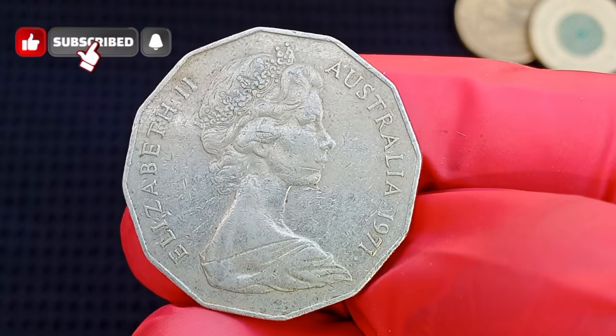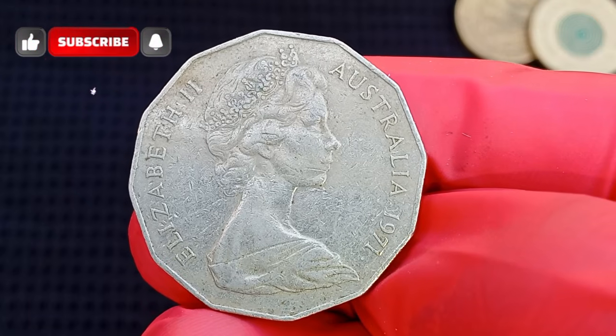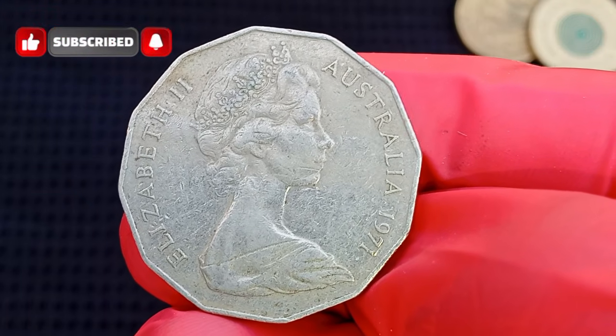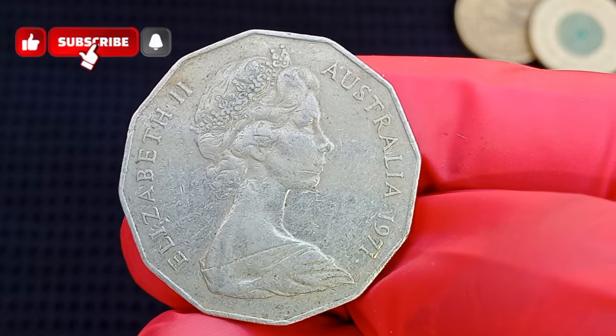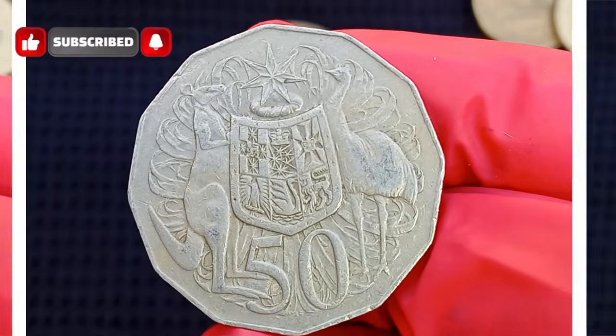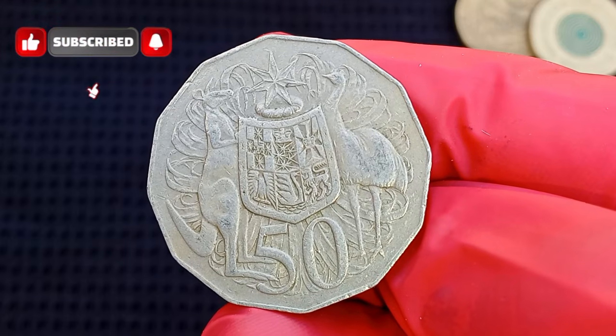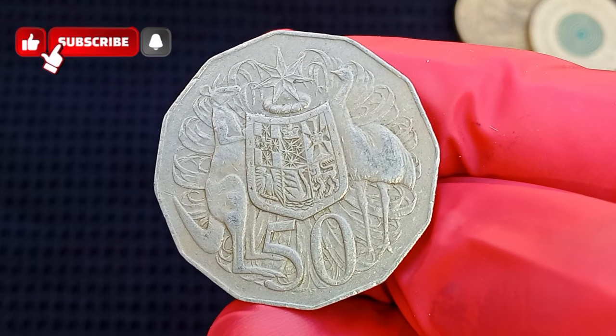Somewhere today, this very coin could still be sitting unnoticed inside a kitchen drawer, an old biscuit tin, a family coin album, or the loose change in someone's pocket. Most people will never recognize it. But now you know exactly what to look for.